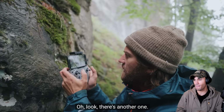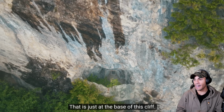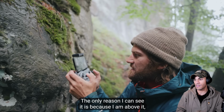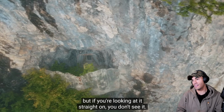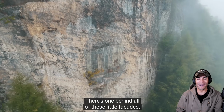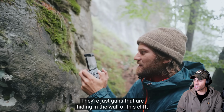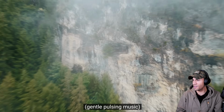Oh, look, there's another one. Oh my God, look at this. Oh, that's just the base of this cliff. How did they get the materials up there? The only reason I can see it is because I am above it, but if you're looking at it straight on, you don't see it. That's so cool. It blends in perfectly. Look at that. There's one behind all of these little facades. Wow. They're just guns hiding in the cliff. So did those walls open up or something? I think we kind of saw that in another part.